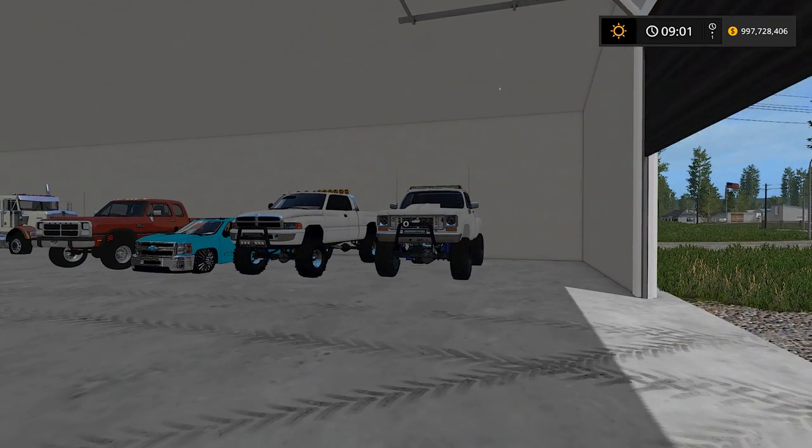We are gonna grab the Chevy and Dodge. Okay, I'm gonna open the door, and then we're gonna take both of these to the shop over there.